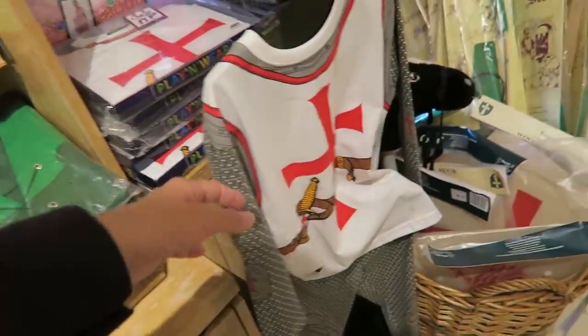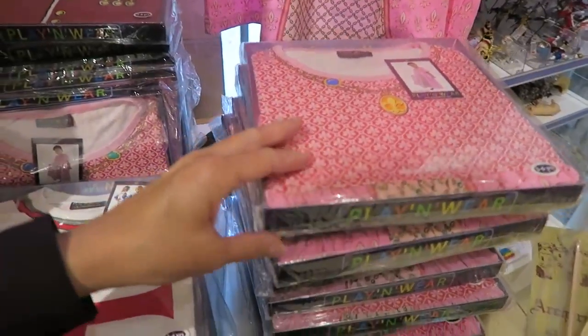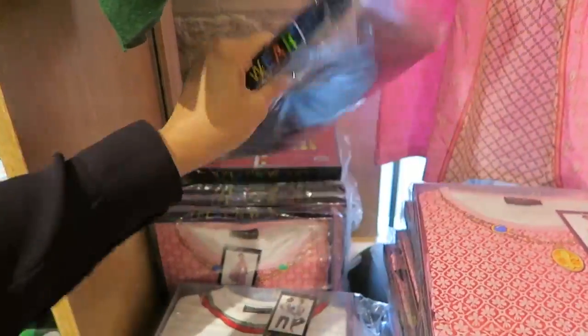I think so. That's what I was thinking when I saw him. This outfit looks like this. It's called a play and wear. And then they have a princess one too. They also have a soldier back there. Let's see how much they are. They are 16 pounds each.